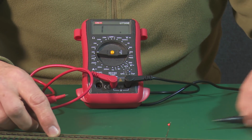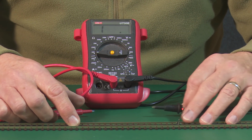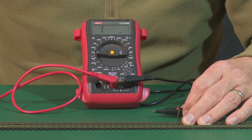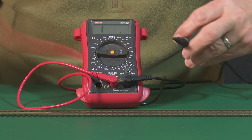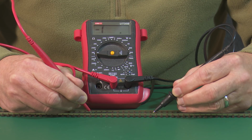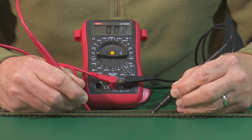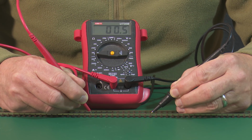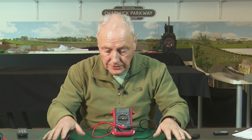And then if you're trying to check the continuity across a piece of track, clearly I now need to disconnect the track power from this piece of rail, which I've now done. Then if I want to measure the resistance across this piece of track, which is just one piece of steel, it should go to 0. It's 0.2, so there is no resistance across this piece of steel, as you'd expect. But of course, when you're dealing with long runs of track, you need to keep an eye on the resistance within the track.